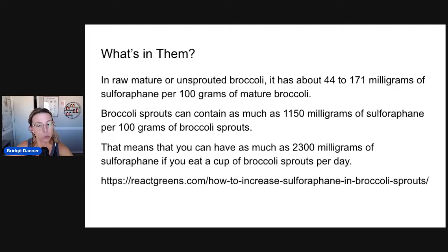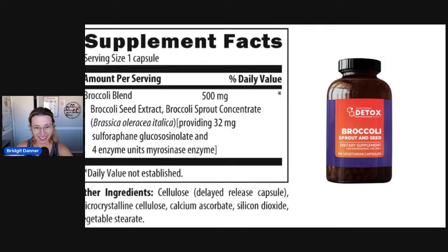I think the reality is most of us aren't eating broccoli sprouts every single day, right? You can buy them in the store, you can grow them, but I don't know many people doing that daily, or if you're traveling. So this is our broccoli seed and sprout extract. It's a spendy supplement, but it's really just one a day for maintenance. You may want to do more if you're actively detoxing excess estrogen or mycotoxins or something in particular. I don't know its ability on heavy metals, but since it's so supportive of the liver, I would think it has some benefit.